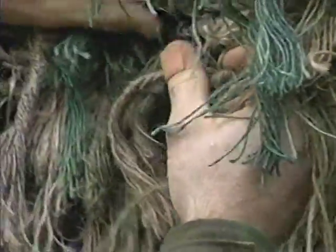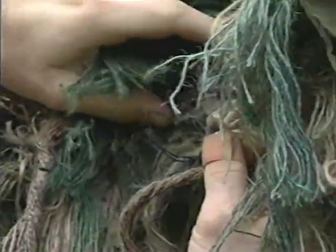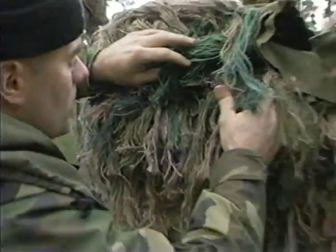Okay, you can see here we've got the net. And again, he utilized the shoe goo technique, but you can't even see the net through all the burlap that he has here. But again, pretty tough on there. It's not coming off anytime soon.